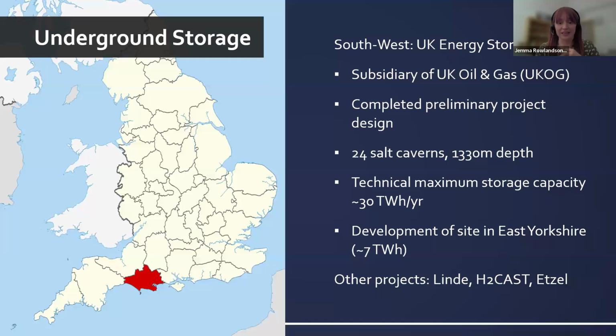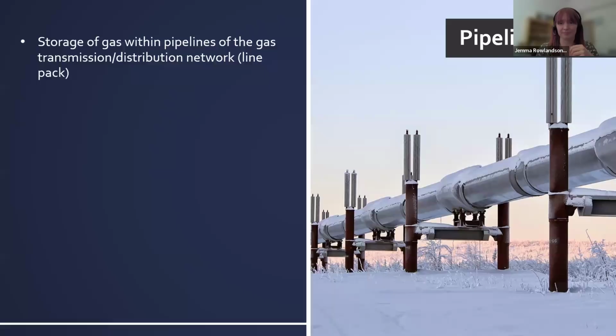One of them is the Linde system. They've actually been operating the world's first commercial high purity hydrogen cavern for about 15 years now at their facility in Texas. And it was designed to provide hydrogen to their customers during times of peak demand, which is really interesting.